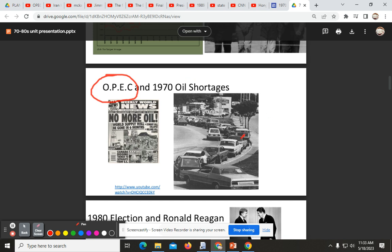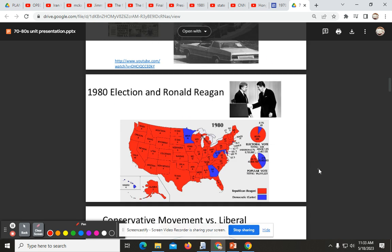And they basically cut back production, which led to a shortage and then led to longer gas lines. Also, the Americans, used to the eight-cylinder engines, and the eight-cylinder engine needing a little bit more fuel in order to run.